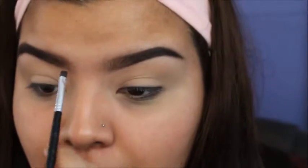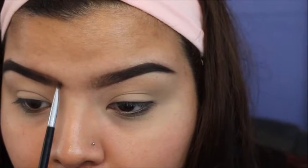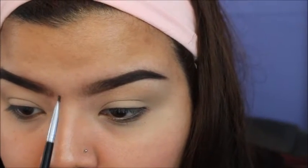Okay, so now that I filled in both of my brows, I'm just going to start doing the unibrow. I've never done it before, so let's see how it goes.